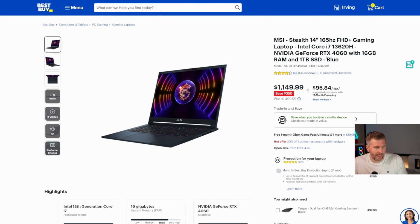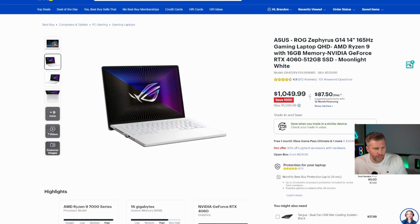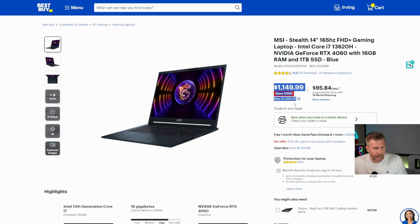So $1049 though is excellent because this has the best display probably out of all the laptops we're talking about today. MSI Stealth 14. This is a full HD plus gaming laptop. The display is not as good as the G14. I don't think I can really recommend this one unless the G14 sells out. Because the G14 is just better and it's cheaper right now. But if this G14 sells out, then the Stealth 14 is still a pretty good deal at $1149.